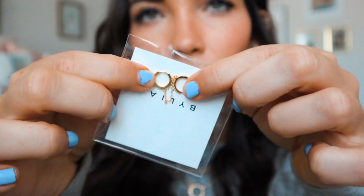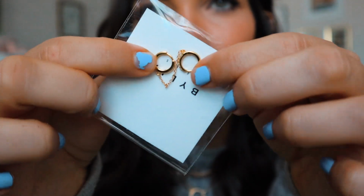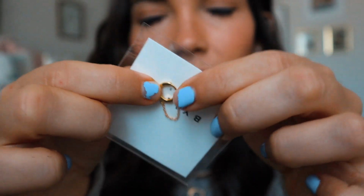And then this one I'm so excited for. I got this specifically for my third hole. It's basically two little hoops, but they're connected by a really dainty little chain, I think you can see in there. So I thought on this ear I could put one in my second hole and one in my third hole and have them sort of connected with that little chain detail.